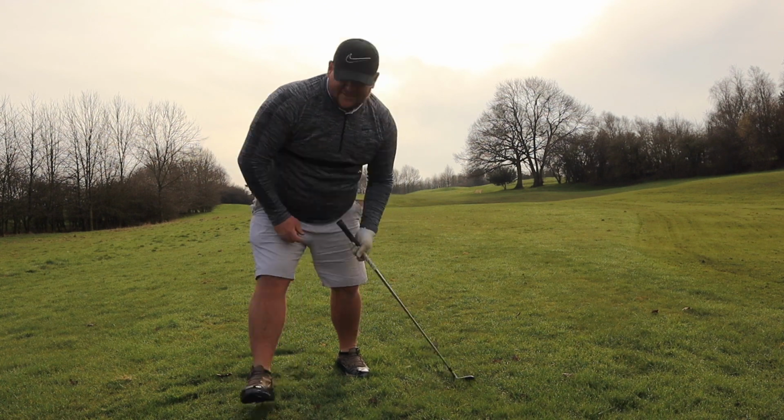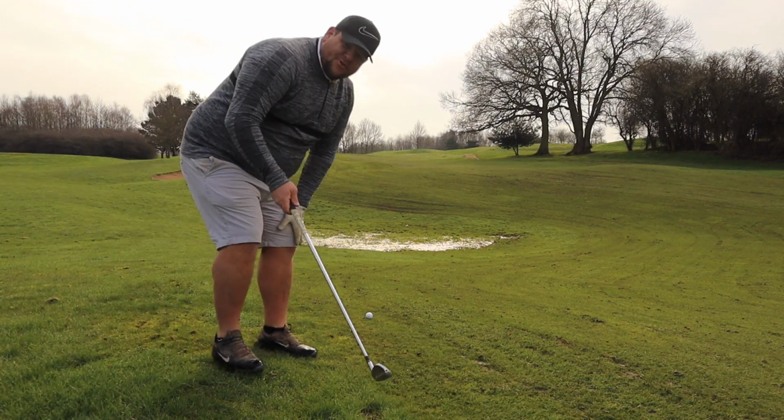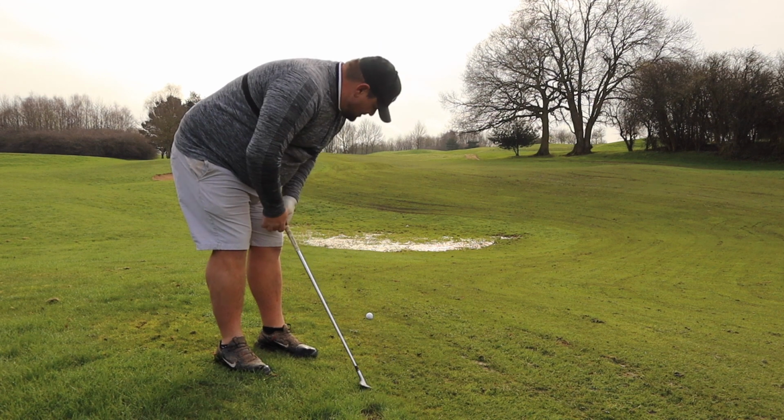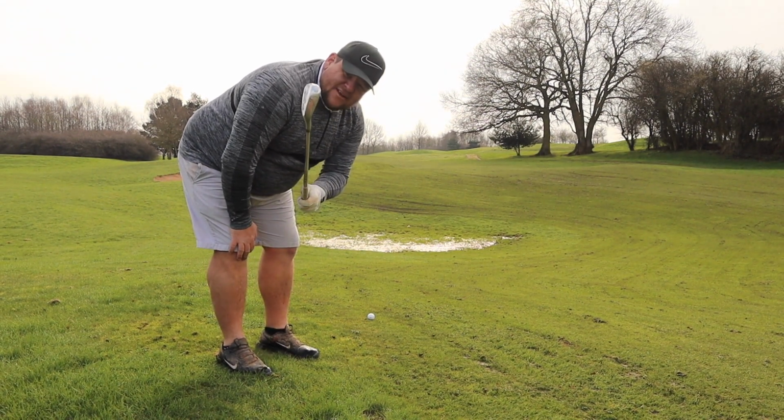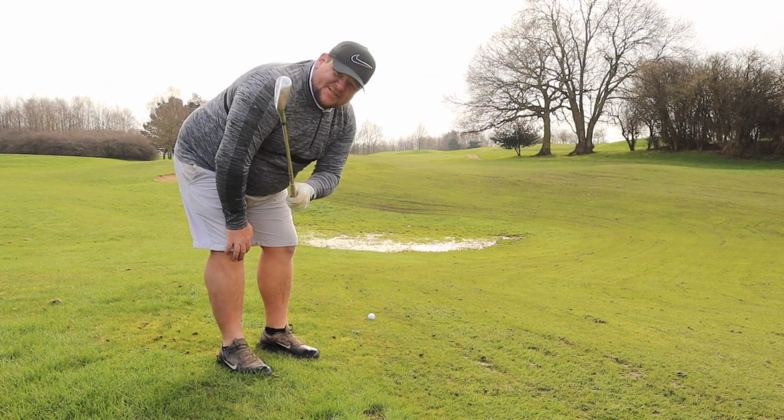Topped it. Well, that's brought me crashing down back to reality. We've still got 110 left into the wind uphill. Got trusty pitching wedge out. Let's hopefully use it like we just did on the last 2 holes.